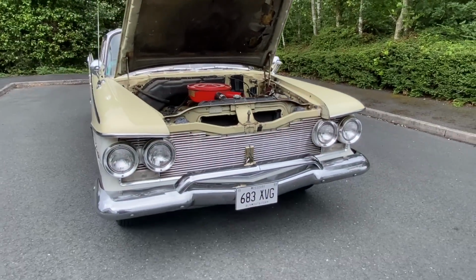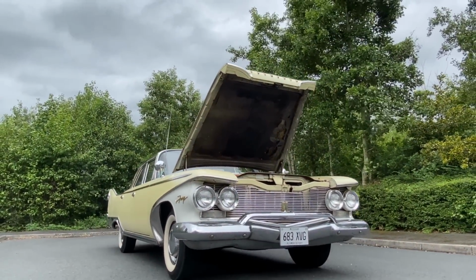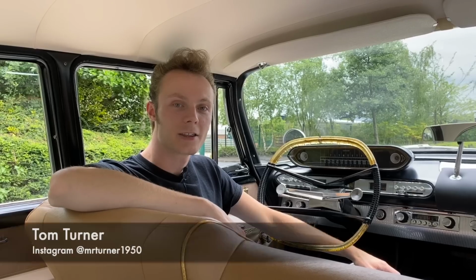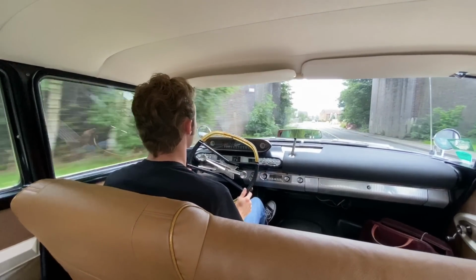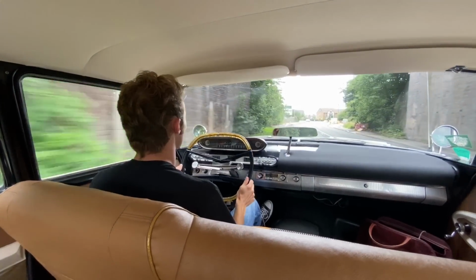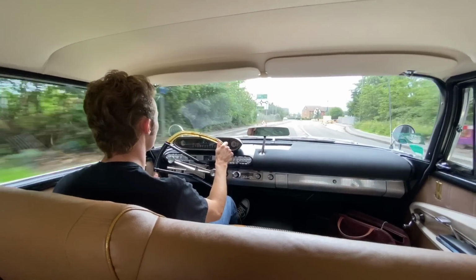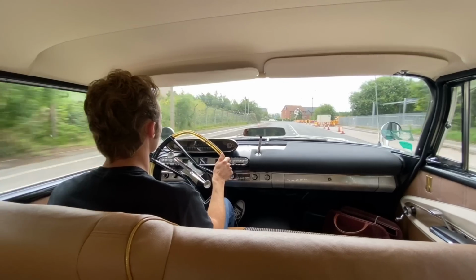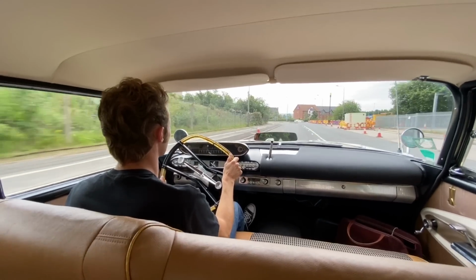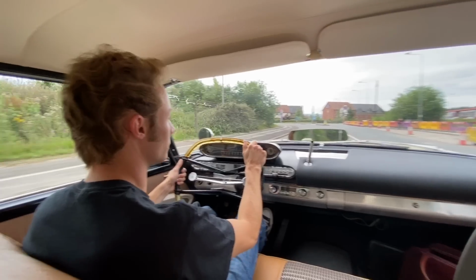Now, I'm going to hand over to Tom because he's going to tell you all about this car and, weirdly, buying it blind on Instagram. Hi there, I'm Tom. I'm the owner of this 1960 Plymouth Fury. Funnily enough, I found the car on Instagram of all places, so that was quite a strange transaction to take place over the internet. I follow a guy on Instagram and he had it for sale over in the States. So I sent him a message and the rest is history, really.